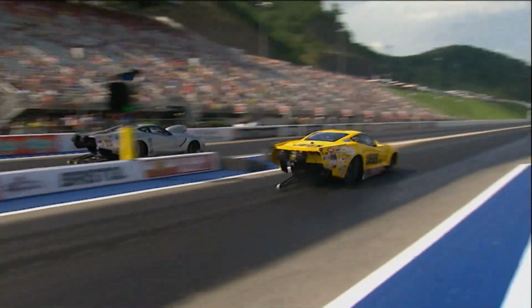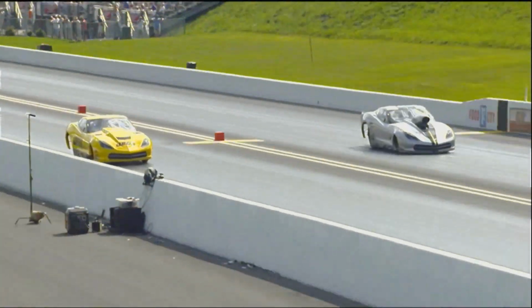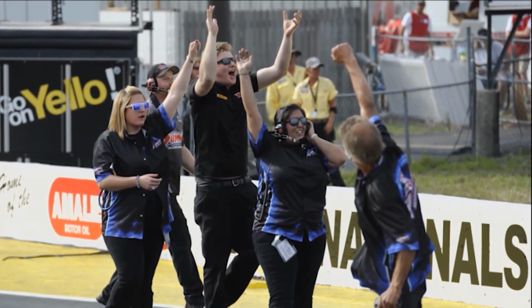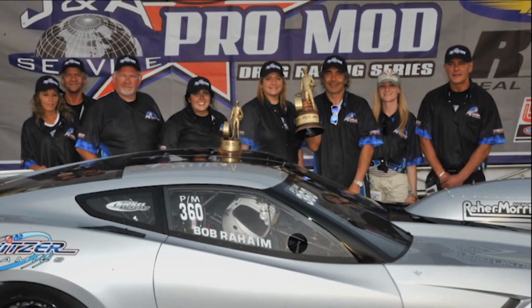This nitrous-assisted Corvette was a serious contender for the championship nearly up to the end. Right out of the gate, the Michigan-based racer won the first race of the season, after which everyone knew that Bob Ram had decisively arrived on the scene.